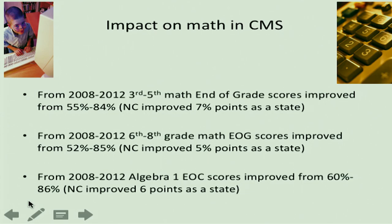Middle school went up 23 while the state went up 5. Or no, 33. And algebra went up 26 while the state went up 6. And when we started, in all of our scores, there was a 37-point gap between the poor kids and the rich kids. At the end of 3 years, it was 7.